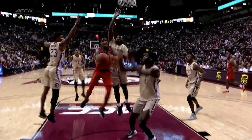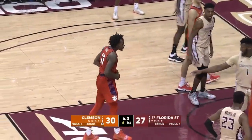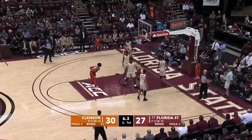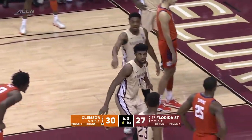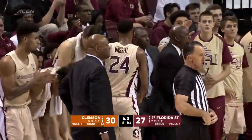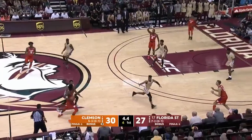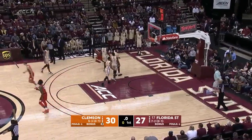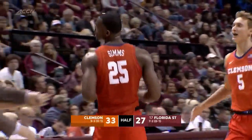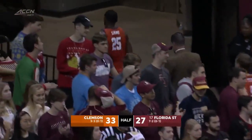A lot of traffic in the paint. 6 seconds on the shot clock for Clemson. Raekwon Gray swatted it out of bounds. So take Moore out, bring a shooter in, Mack. And Leonard Hamilton will counter, bring some length onto the floor, Malik Osborne. Two seconds. Sims. Three! At the buzzer. Amir Sims will send Clemson to the locker room with a 6-point lead.